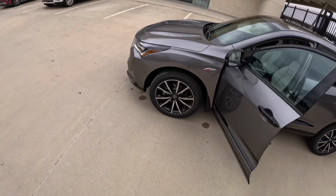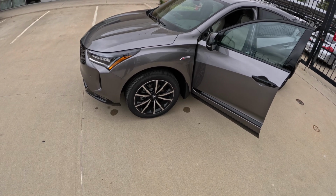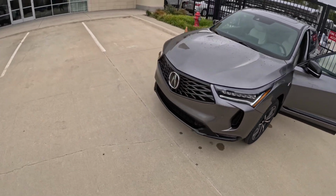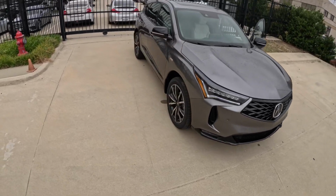This is liquid carbon metallic. If you see those wheels, that's the wheel on the A-Spec Advance. It's basically the wheels you'll find on the A-Spec, except they're not shark gray. They're black with a machine finish. You have the black diamond pentagon grille, crosshatch design.